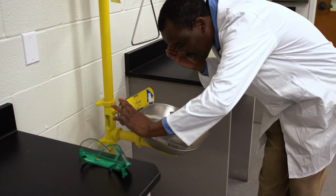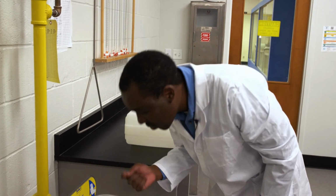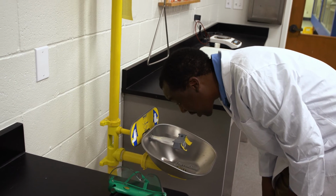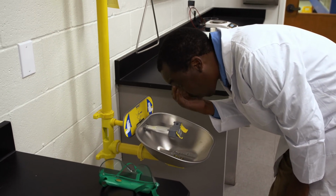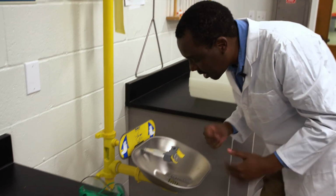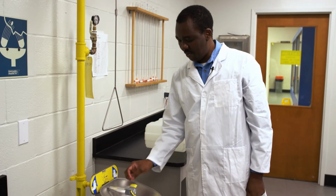If I push this lever hard, the water will come out of these outlets and will come straight into my eye. Keep your face here for a few seconds, maybe 10, 15 seconds. While the water is running, it will wash the chemicals out of your eye. Hold your eyes open so it can wash. It may feel uncomfortable for a period, but that's what is necessary to remove the chemicals from your eyes.